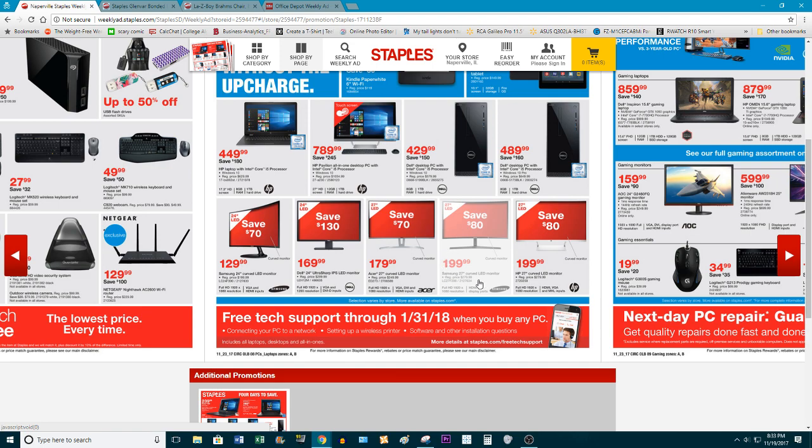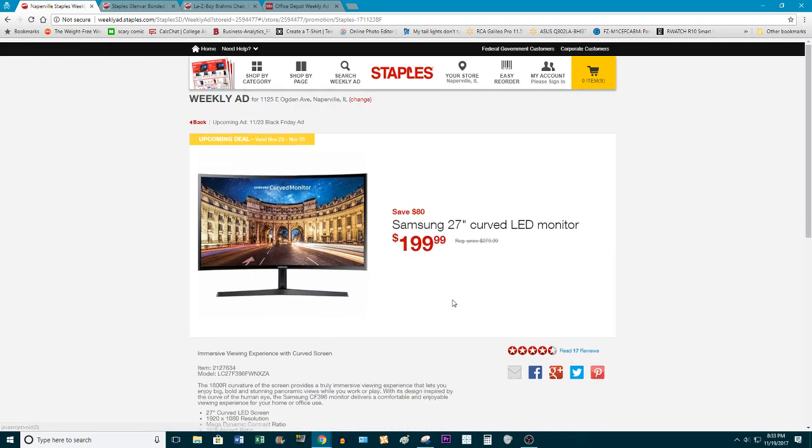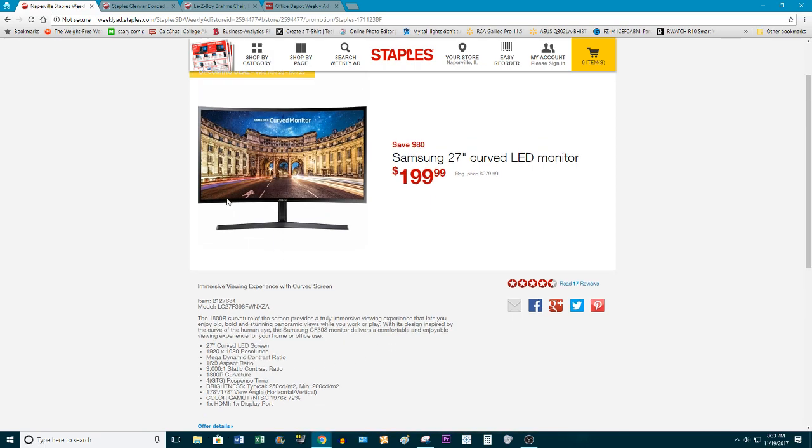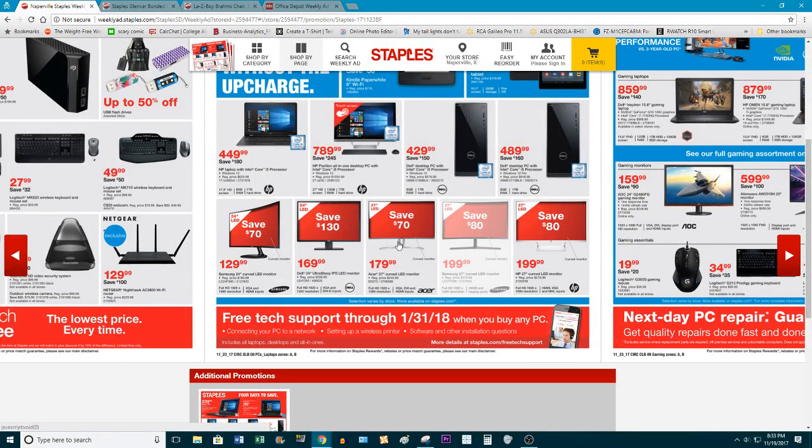And then you also have the Samsung 27-inch curved LED monitor. Unless the specs are better, if it has like a 1 millisecond response time, and it seems like it doesn't, I'll just go for Acer. Now, it depends on the color, too. Like, this might be better in color than this.